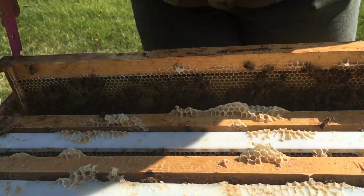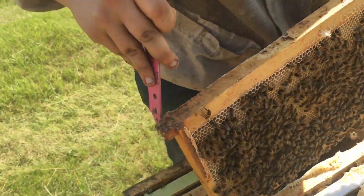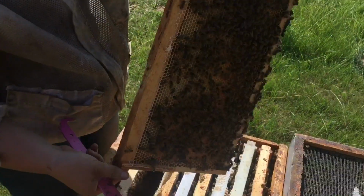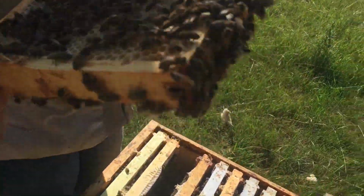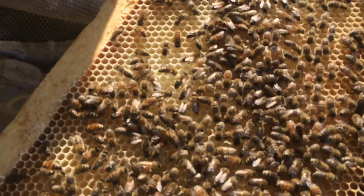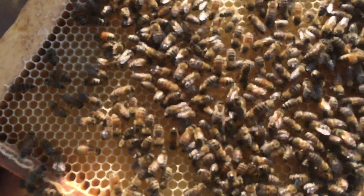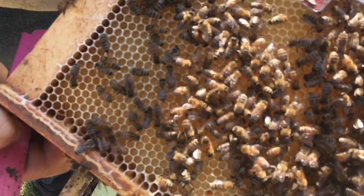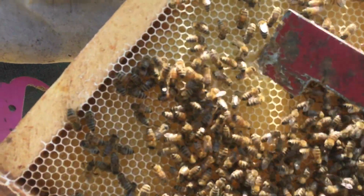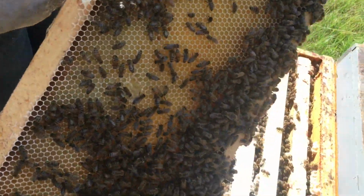So these were put on Thursday, it's Sunday now. And I would say that's about two-thirds full of nectar, fresh nectar. And it's light in color. So my guess is this is alfalfa coming in.